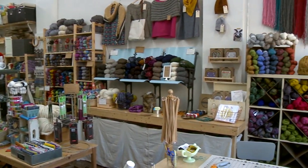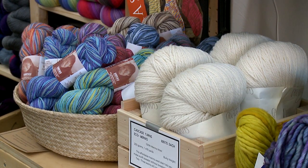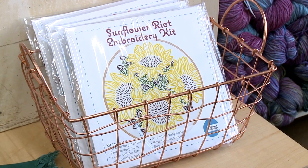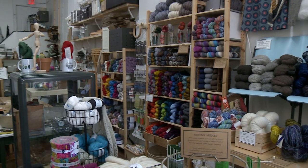So we started selling the fabric for our sewing students and the yarn for our knitting students and a few things in between, embroidery. We've got kits and some of the supplies now. Basically, we're kind of a shop up front and a fun workshop space in the back.